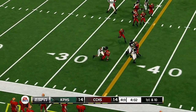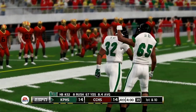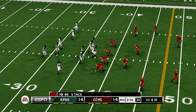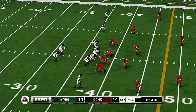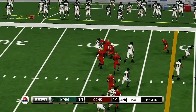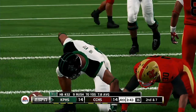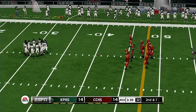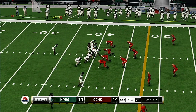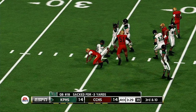They hand it off again. Makes it to the 37. They hand it off. He fights forward to about the 40. That'll make it second and seven. From their own 40-yard line, second down. And he's going to be sacked for a loss.